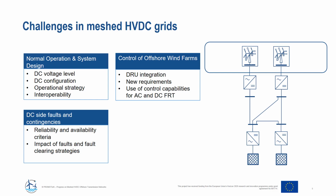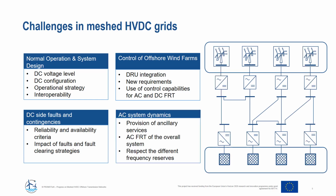As already alluded to beforehand, because of the large-scale integration of offshore wind farms, the control of the wind farms themselves becomes more important. So on the one hand, using those controls facilitates, for example, the diode rectifier unit integration, but there will probably also be new requirements in the future because of fast power flow recovery or auxiliary services, and how can we use those control capabilities for example, AC and DC fault ride-through, or where are they needed actually?